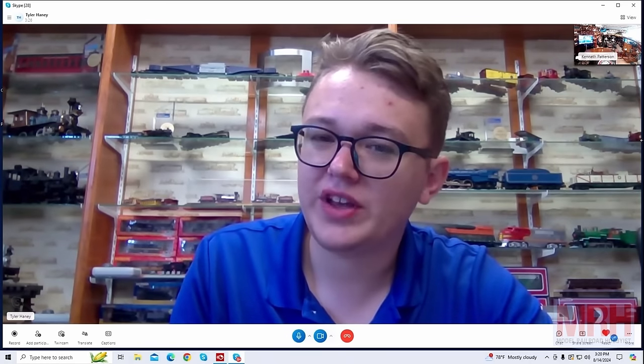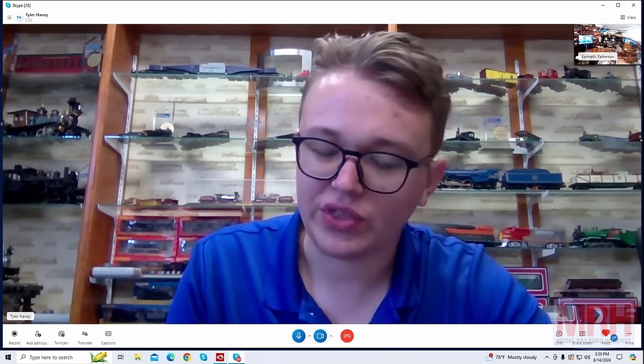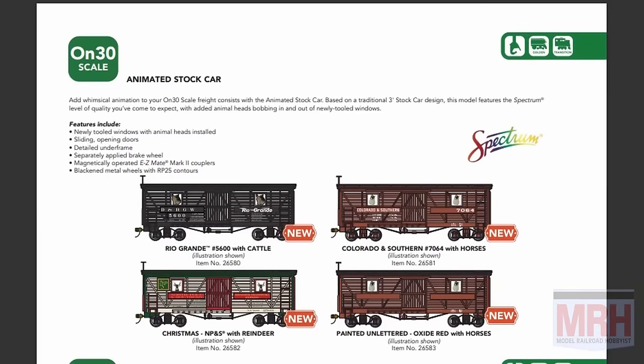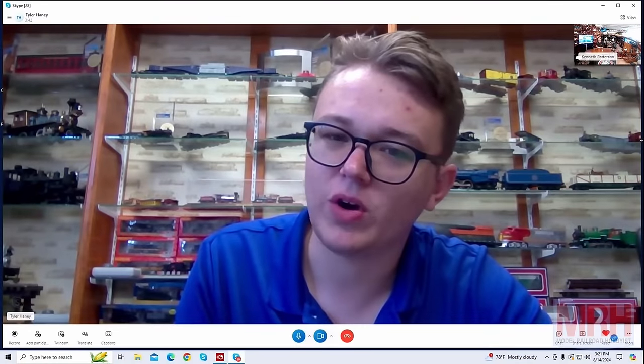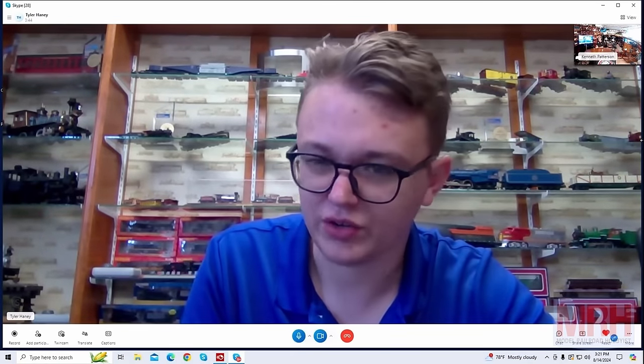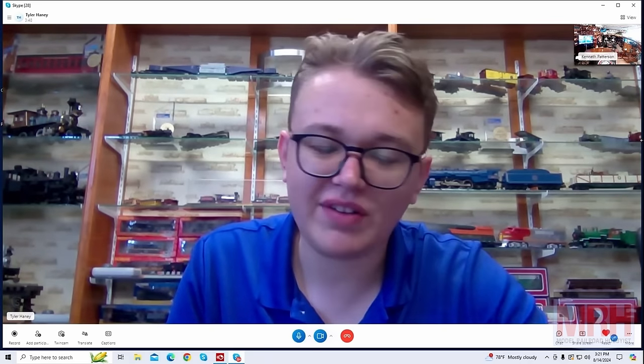So for the O-130 animated stock car, we'll have three animal options. We've got the Rio Grande with the cattle bobbing their heads in and out of the car as it moves around the track. We've got two cars with horses, a painted unlettered oxide red, and the Colorado and Southern. And of course, you got to have a Christmas car, the North Pole and Southern Reindeer Transport. Nice.